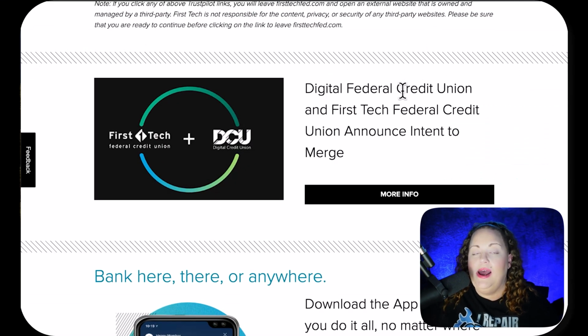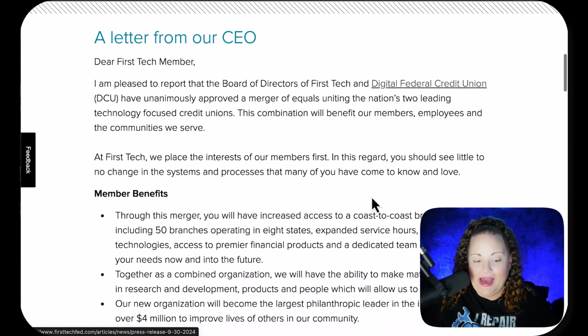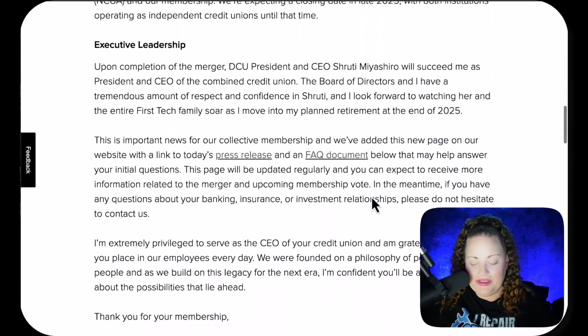Next up, we have First Tech. Okay, now I have chosen this section because First Tech is an Experian credit union and DCU is an Equifax credit union. So they have actually merged. Yes, they have. Okay, and you can actually go to their website and learn more about the merger. So this is all newer information, and they have officially announced the merger.